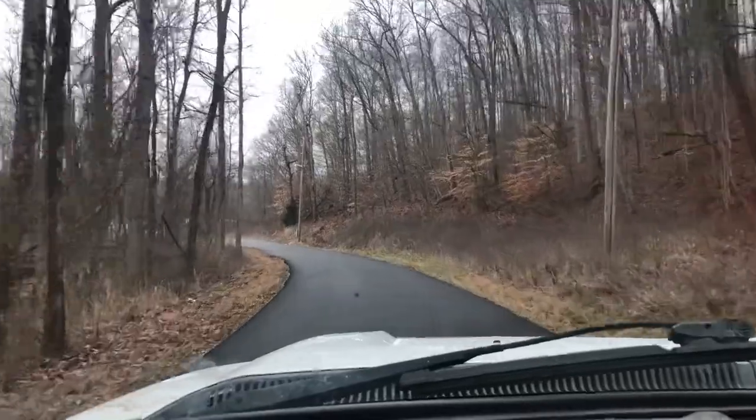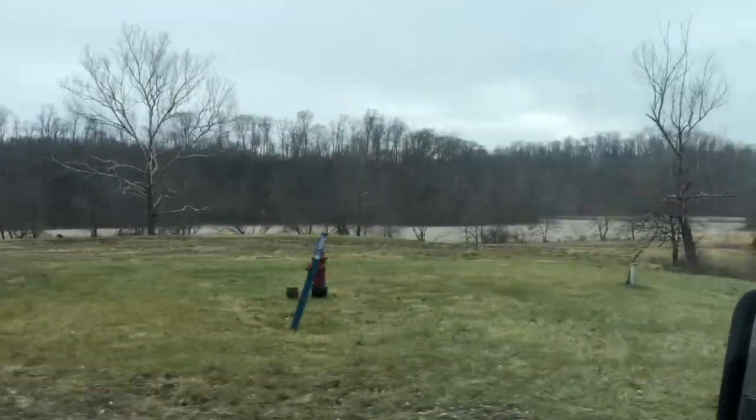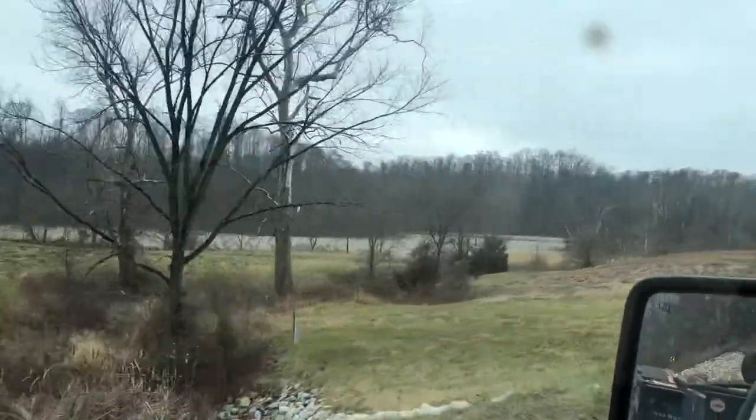Very thankful to call Southern Indiana my home. We get to experience all 4 seasons, and while some people don't like the winter, I really enjoy it. It allows me to deliver some firewood and just see some of the awesome scenery.